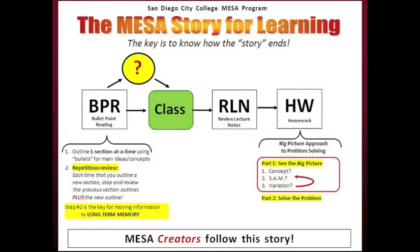Does a variation affect the SAM? How do you need to modify the SAM for different problems? Understanding how the variation affects the SAM is critical. This is a key for getting an A on your next test.